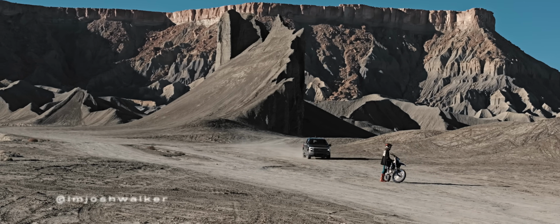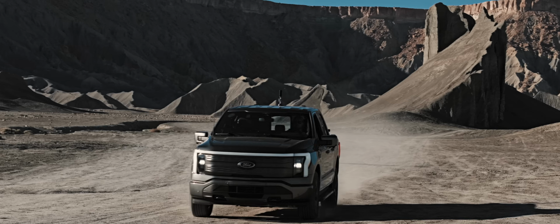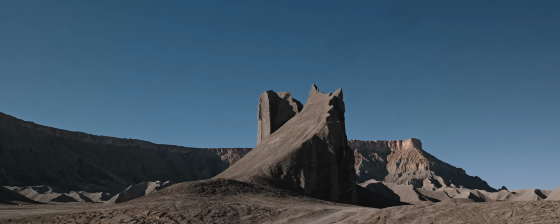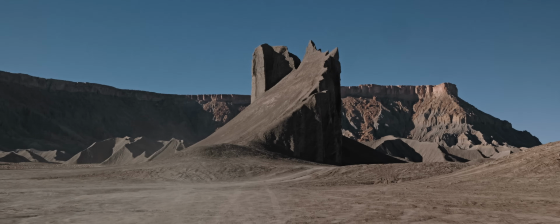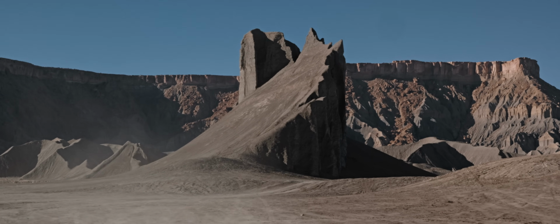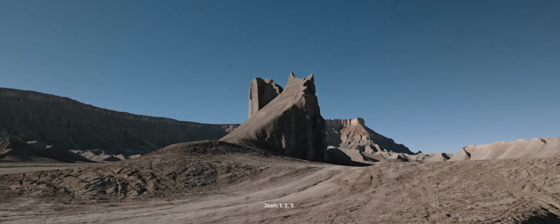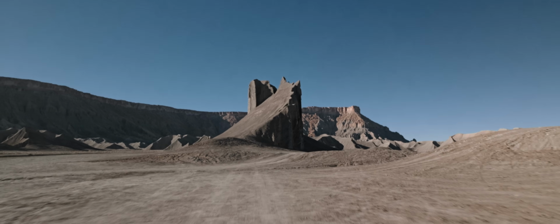Dusty, you ready for movement? I'm gonna see what this puppy's got. So I'm driving his truck. We're gonna do this dolly shot. Okay, ready. Was that 20? Cool. Yeah, that felt good. Do you yell you're at 20? Okay, I will when I get there. Okay, action. 1, 2, 3. 20!